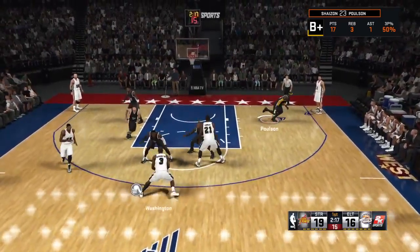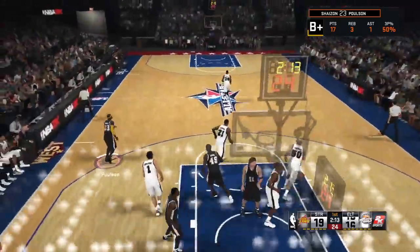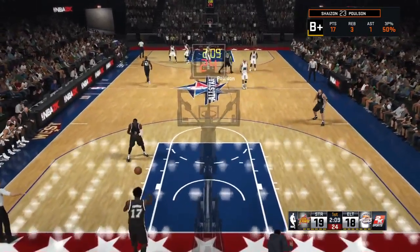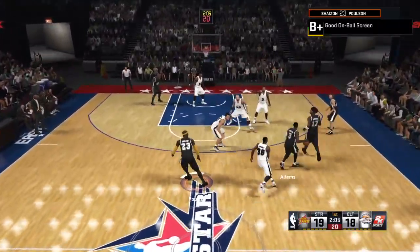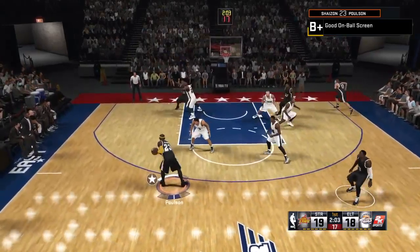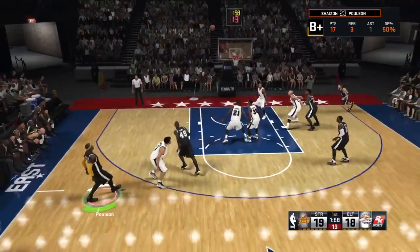Smart passes to Washington. Lays it in without an inch of room around him. 5 points in the game. Boy, he's so hard to stop, guys, because he poses a ton of matchup problems for the defense. Pass to Big Daddy. From downtown, and the Stars another 3.